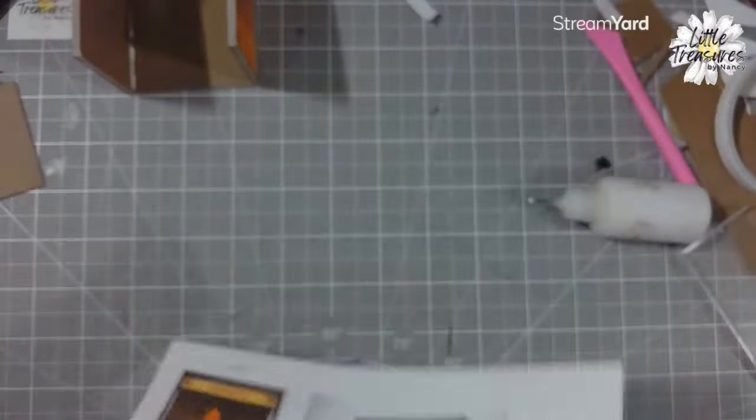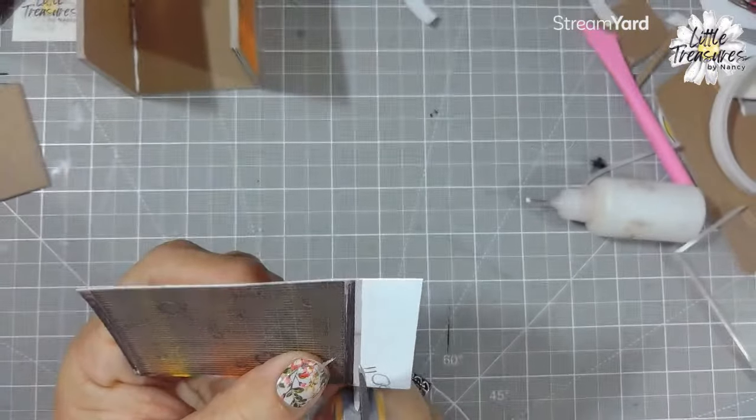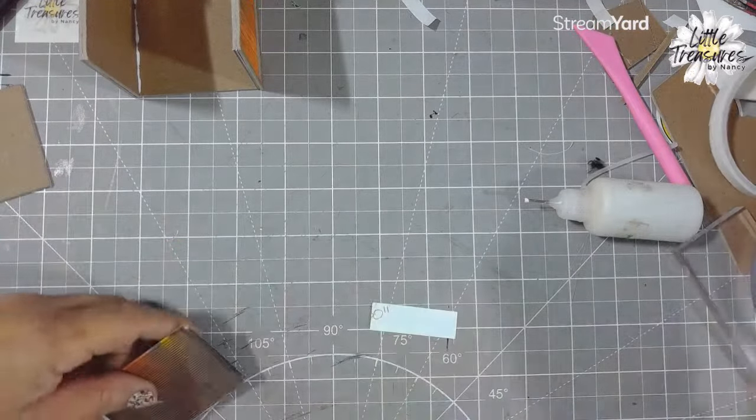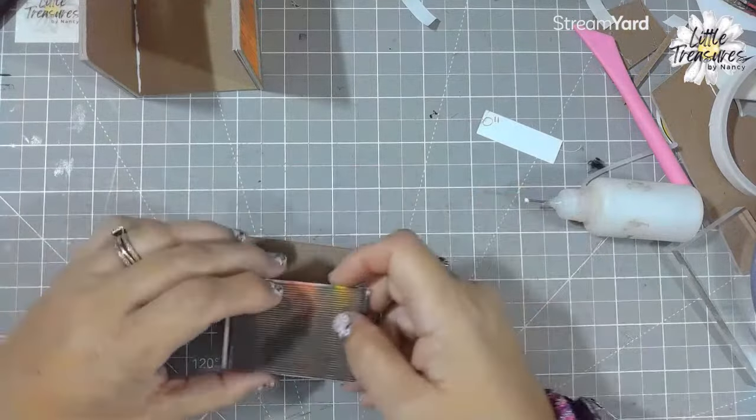I need to revisit my living room, because when I did the living room, I wasn't doing 1 to 12 scale, right? So it's not to scale.